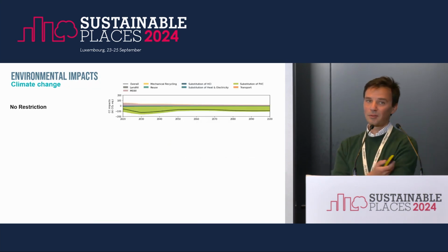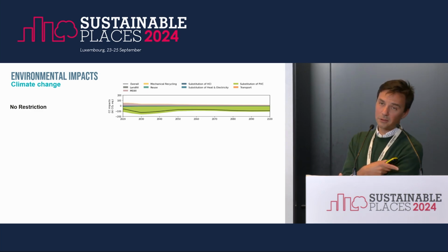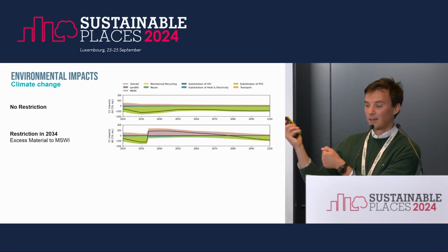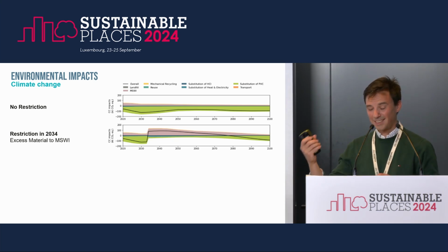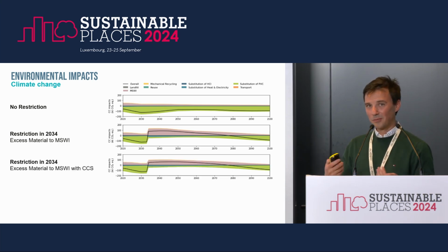What happens in terms of environmental impacts? Between now and 2100, right now it's actually a net negative if you don't have any restriction, because any PVC you produce from recycled material avoids the production of virgin PVC, so most of this negative impact is due to the substitution of PVC in green. If you start having this restriction, you can't do this anymore, basically, so you have to choose municipal solid waste incineration. That's the dark reddish part that you see in the positive zone of the graph, and that actually puts your net emissions on the positive side. And you start emitting carbon where before you were actually avoiding carbon.